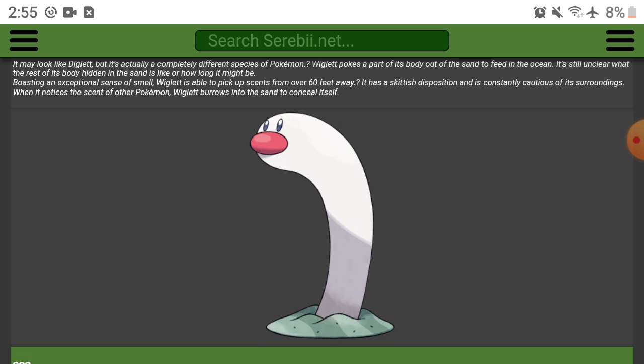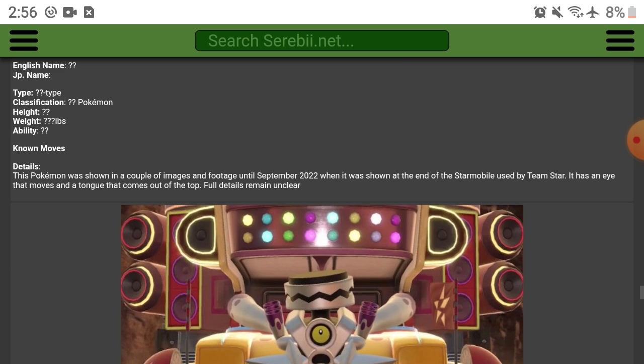Very nice. A lot of people think that this is the concept of convergent evolution, which is actually pretty cool. Although a lot of people thought this was a variant form of Diglett, a Paldean form, it's actually not.